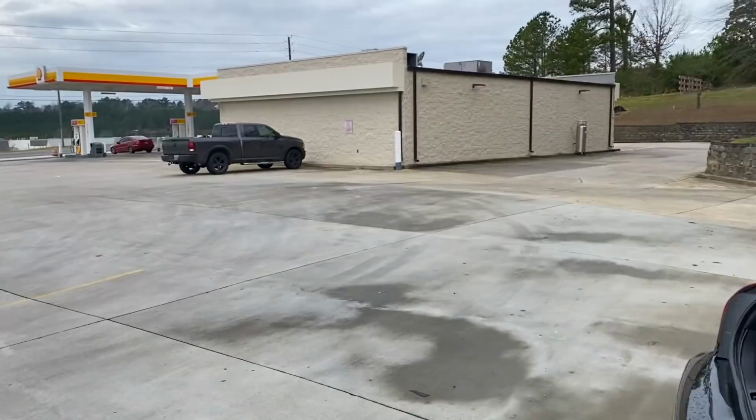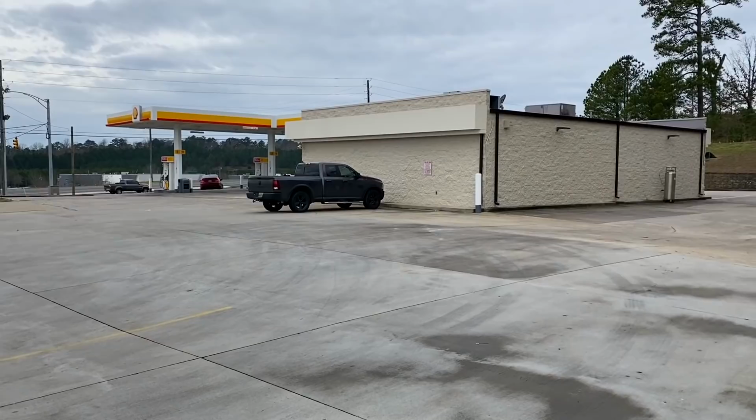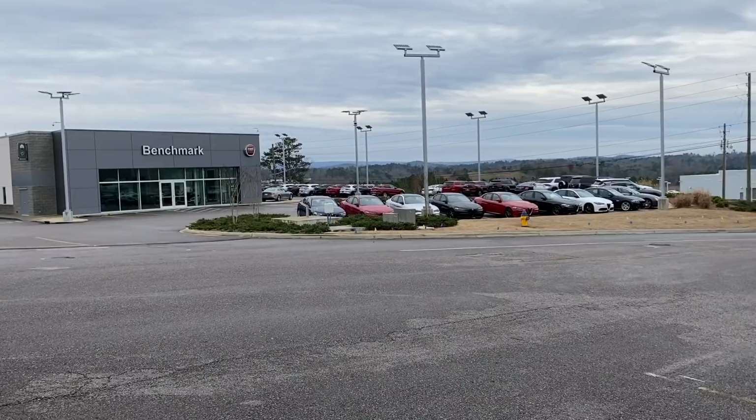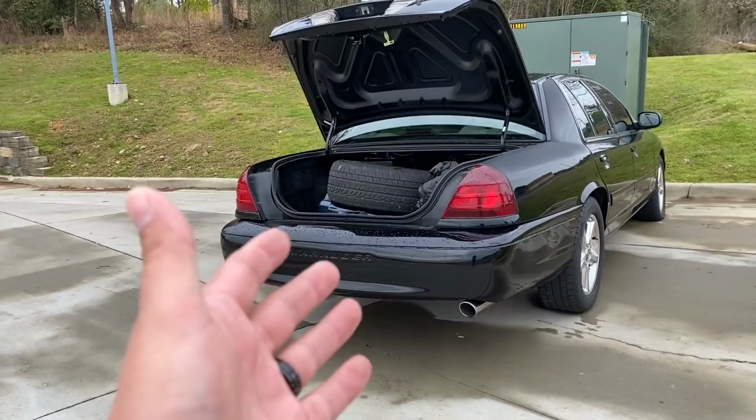What is going on here? Okay, so obviously the car is still here. By the way, this Shell here by Benchmark Fiat in Irondale, Alabama. I wish I knew what road this was, but the Shell owner, or the Shell clerk here, he was just a douchebag, man. You know, stuck in the middle of the night with a kid, and you tell me if I leave my car here, you're going to tow it. Like, that was messed up. There's an Audi dealership right across the street. Other than that, it doesn't look like there's much here, but the good news is the car is here.